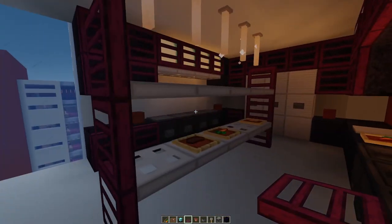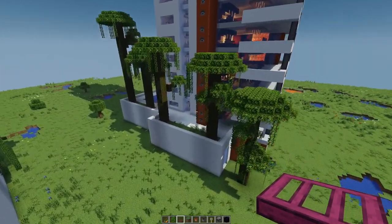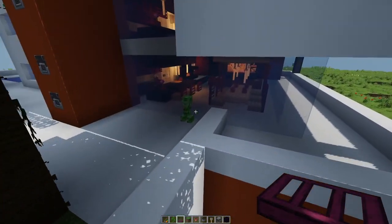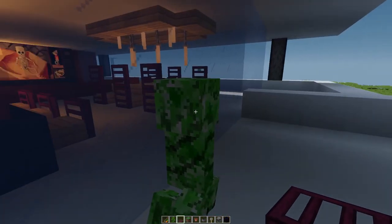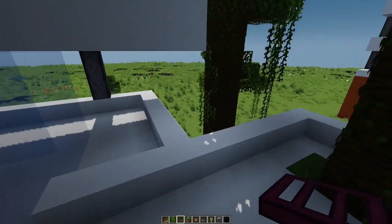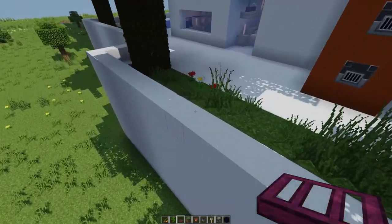So anyway, okay, I almost forgot some last little details here at the bottom. So around the bottom at the edge, oh, we have another tenant. Look, another exploding pickle tenant. Hey, buddy, what are you doing? You can't blow up because it's creative mode, so we can get close to you and check you out. You're kind of short, you know that? Okay, anyway. Go ahead and build an edge of white concrete all the way around here.